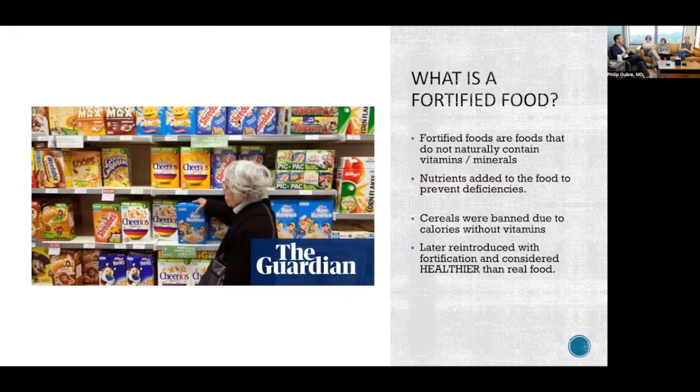So since it's missing vitamins and minerals, they added the vitamins and minerals to it, and now they called it fortified. And they went on a heavy marketing campaign to convince the American public that now fortified foods are healthier than foods that already have vitamins and minerals.